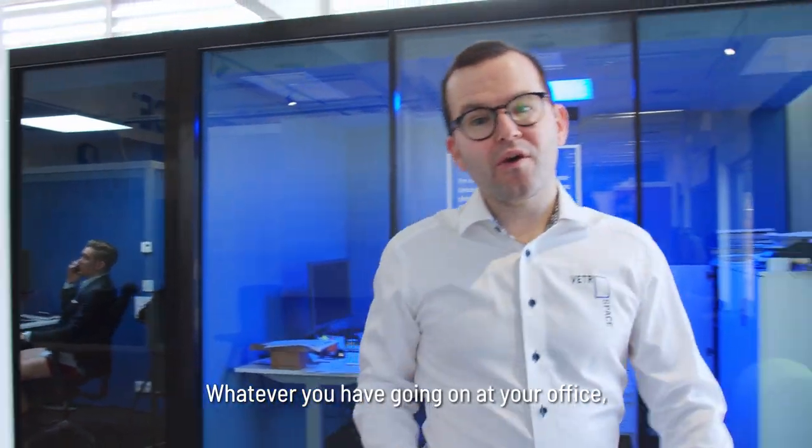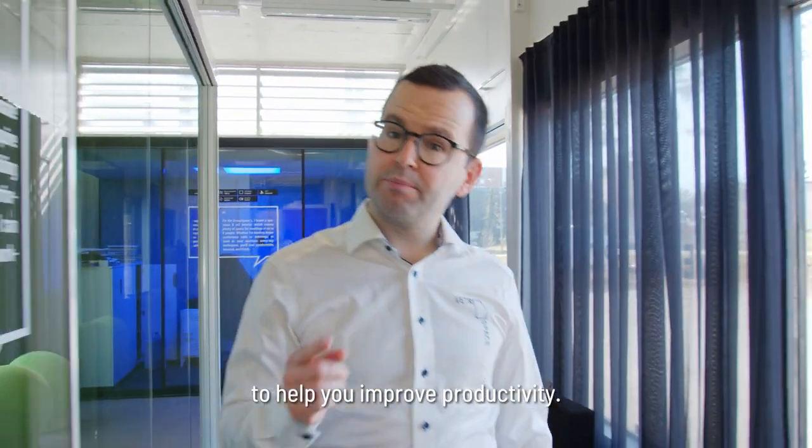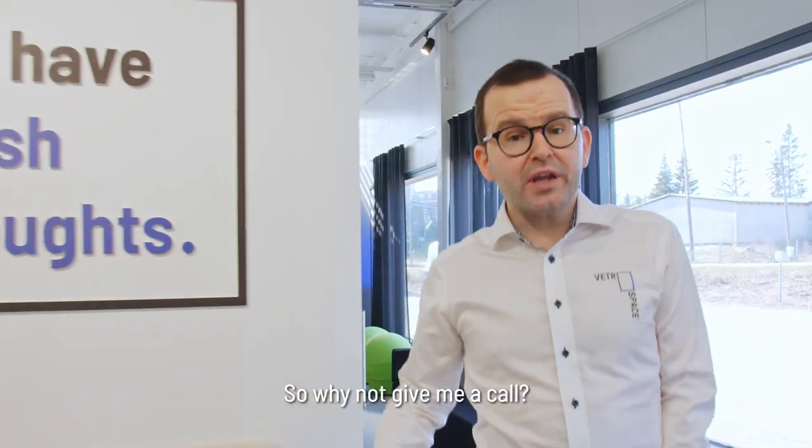Whatever you have going on at your office, we have the most hygienic, soundproof, air purifying pod solution to help you improve productivity.